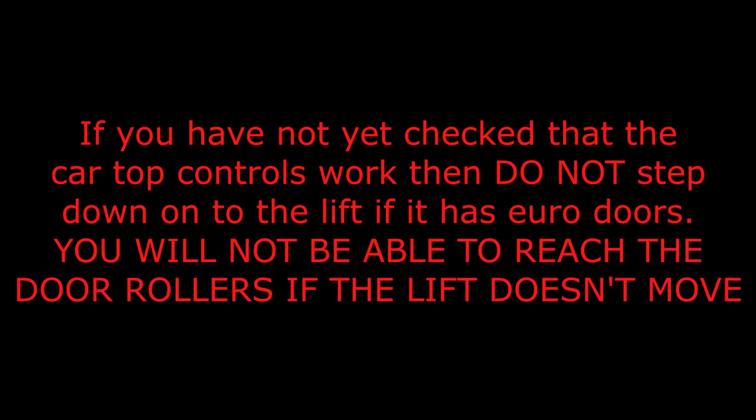Now, never do this if this is your first time surfing a new lift, because if the car top controls do not work, you could become trapped. Now I've already surfed it, so I know the car top controls work, so it's safe to do this. Anyway, let's now surf this lift at full speed.